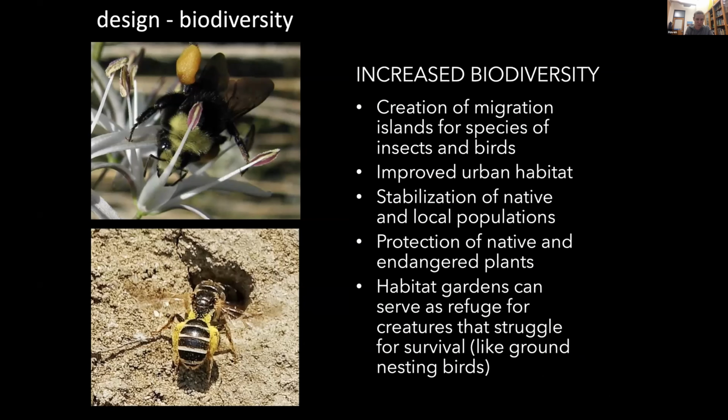Okay, so designing then for biodiversity. We all know biodiversity is great. And what we want to do ideally is create these migration islands for our insects and our birds and improve the urban habitat. This is the part that I get super excited about, right? It's not just how do we preserve open space and how do we save these little, wonderful existing spaces, but how do we take our urban habitat and really our suburban habitat, which no one wants to talk about, it's just suburbia and we kind of dismiss it. But how do we take these spaces that make up so much of our land and improve them? How do we create places that the birds and the bees and the insects and these really cool beneficial insects can play around in?